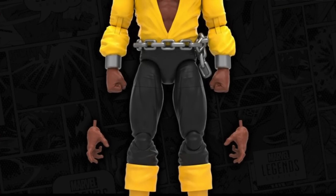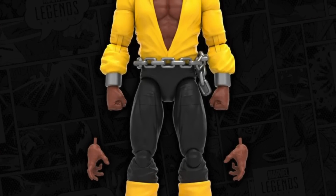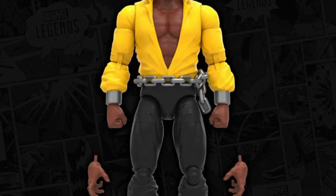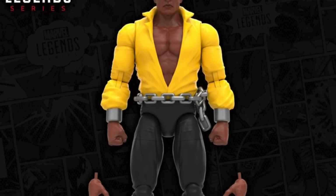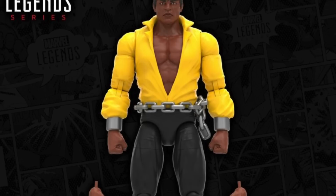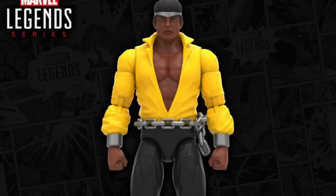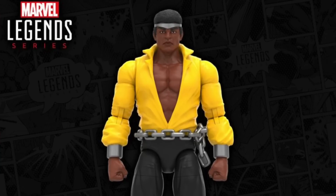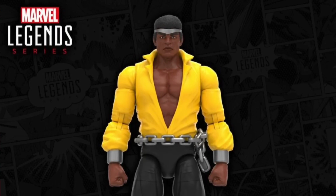Well, we've seen that there is a Marvel Knights wave coming, but we haven't seen specific figure listings for it yet. So, it's unknown if this will be part of that wave, and if it is, we don't know what other figures will be included in the wave. However, don't forget, next week on March 1st will be another Marvel Legends live stream. So probably a good bet that we'll get more information on this figure, and if it is part of that Marvel Knights wave, we'll probably see the other figures in the wave as well.